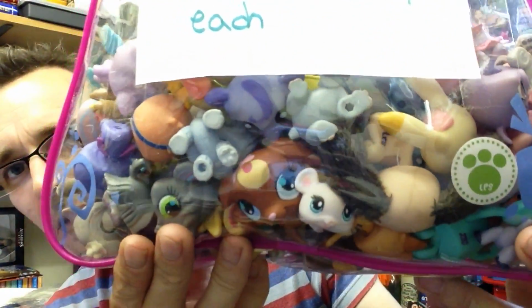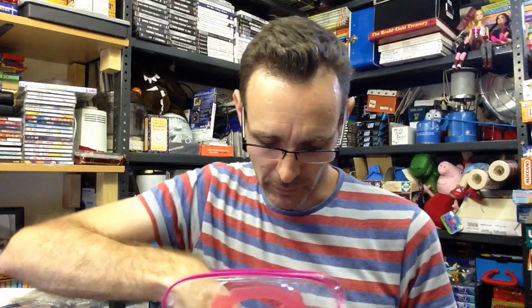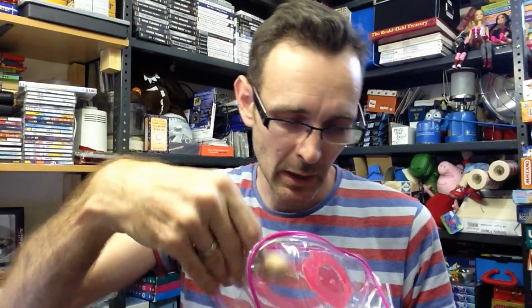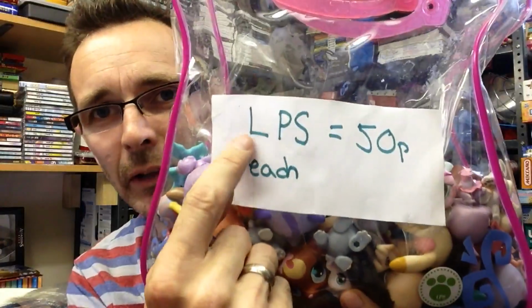I grabbed a job lot of these little guys. I haven't sold any of these for quite a while, and I think the market has dipped on these, because I was trying to find certain ones that I've got in here last night, and very few of them had any value to sell on their own. In the past I have sold some of these individually and got pretty good money, so I don't know if it's just that I don't have any particularly rare ones or the market has dipped on these. But anyway, as you can see, these are Littlest Pet Shop things, LPS.